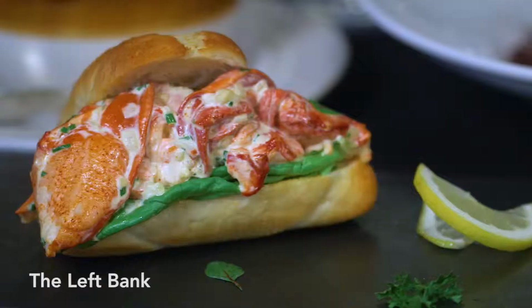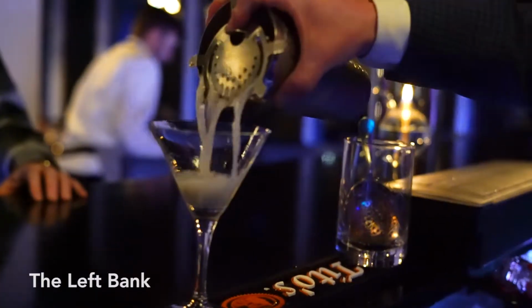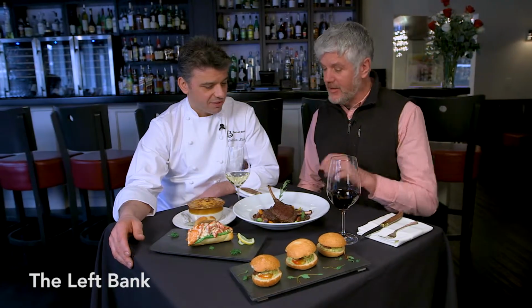Now, Chef, you were just preparing the elk chops in the kitchen. We come sit down in the lounge and a bunch more delicious looking food shows up. What are we looking at? We're looking at a lobster roll, a slider, an onion soup. Those are served in the lounge after 3:30 every day. You can have a cocktail, a glass of wine, or beer, and have a little small plate, a bite to eat. And everything on the menu is available in the lounge. That is correct. You can have everything at 3:30.